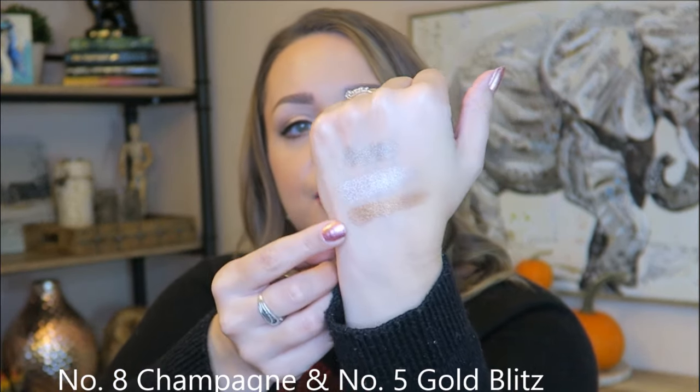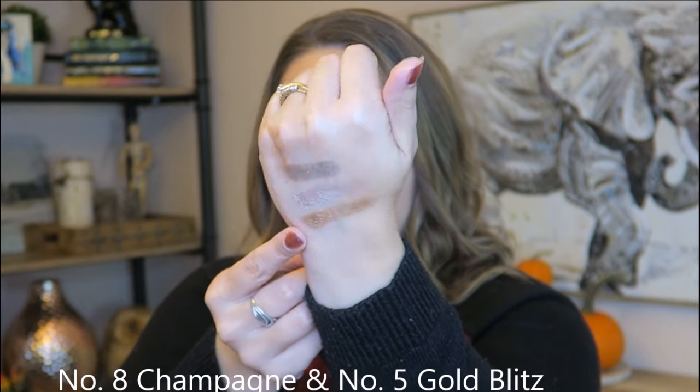I always feel like the VIB sale is the time to buy the luxury products that you might have been eyeing, because they're already so expensive and now you're getting a 20% off discount. So if it's in your budget and you've been interested, the Giorgio Armani Eyes to Kill eyeshadows are spectacular. I don't have the actual names of them because they're also numbered. This one is number 8, this one is number 5. I will notate the actual names below, but this is number 8, the lighter of the 2, and that's number 5, the more golden shade.